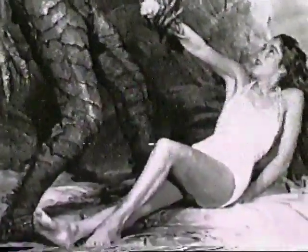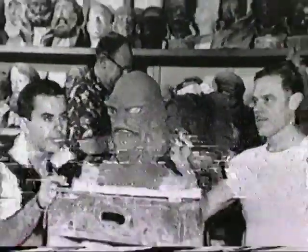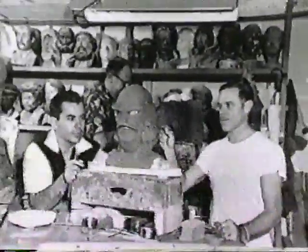But before the cameras rolled, the creature from the Black Lagoon went through several revisions in the Universal Studios makeup department. The final Gillman look was developed by department head Bud Westmore and veteran makeup artist Jack Kevan. But dozens of talented individuals worked on the costume that would be worn by a 25-year-old actor named Ben Chapman.